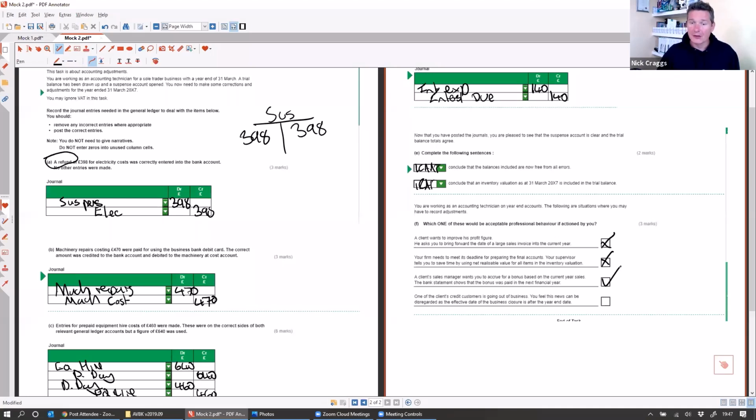Now, you feel this news can be disregarded as the effective date of the business closure is after the year-end date. So the business is going to go bust in the future. So should we be showing these debts as valid debts as at the year-end?